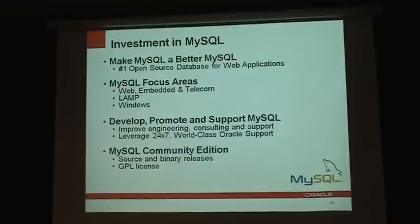So Oracle plans to continue investment in MySQL. There's been a lot of theories and conjectures out there that they're going to buy MySQL and kill it off and try and get everyone to use Oracle. That's not the plan. It turns out that MySQL is extremely good at what it does, and the real goal is to continue being able to do that.